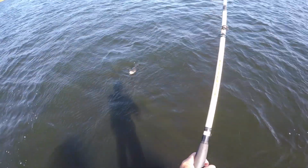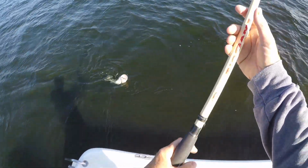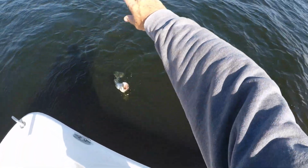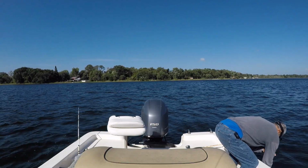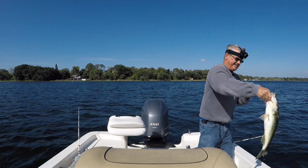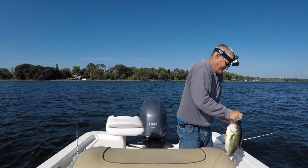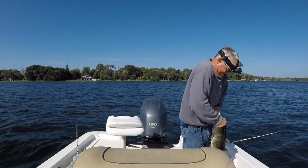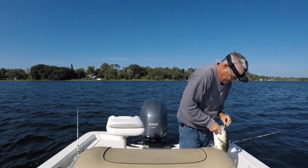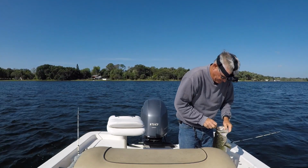Oh yeah. There he is right there, guys. Let's see if I can get him. Got him. All right, guys. There's another one that's going to be over 5 pounds, I'm pretty darn sure. But I hooked him good. Oh, man. Hooked this sucker real good.